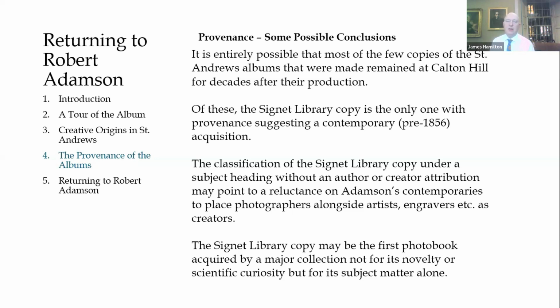making. The classification of the Signet Library copy under a subject heading only without an author or creator or artist attribution may point to reluctance on contemporaries of Robert Adamson to place photographers alongside artists, engravers and creators. And of course, that would be no surprise to anybody, and it's part of the drive behind the later 19th century effort to establish photography as an art and photographers as artists.